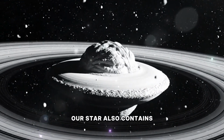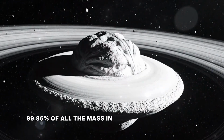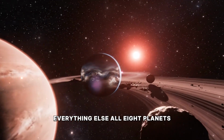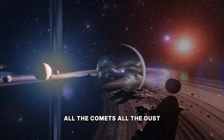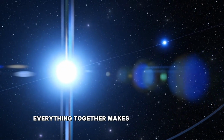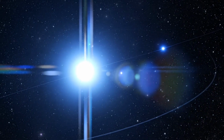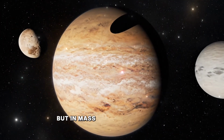Our star also contains 99.86% of all the mass in the entire solar system. Everything else, all 8 planets, all the moons, all the asteroids, all the comets, all the dust, everything together makes up less than 0.2%. This central body dominates not just in size, but in mass.